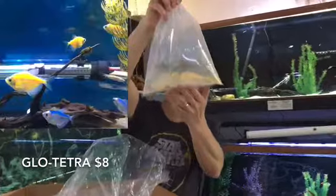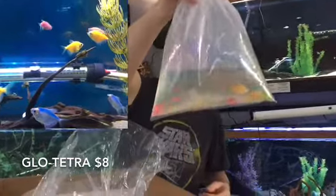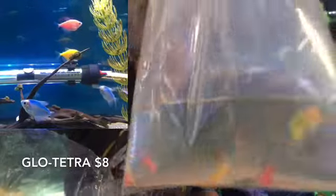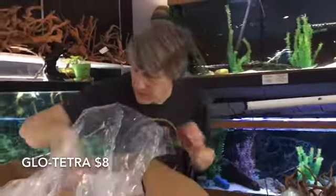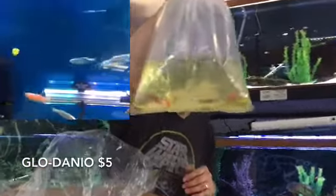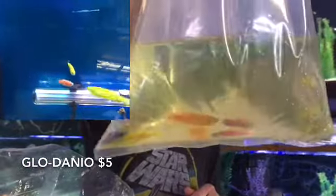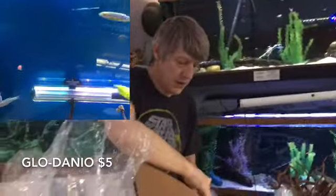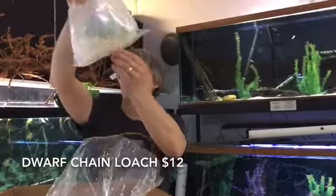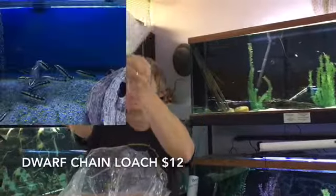Uh-oh. Looks like we got Cocoa Pebbles in our fish bag again. These are the glow skirts. And I think I got some of the little ones too. Yep, here we go. These are the glow Daniels. Keeping in a good stock of mixed fruit for you guys who like your glowfish. And then next thing we have is dwarf chain loaches.